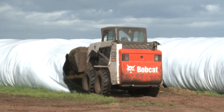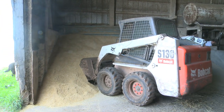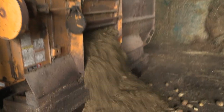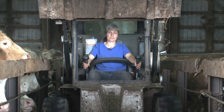A scoopful of last summer's perfectly preserved farm fresh grass, a scoopful of tasty, nutritious grain, and since this is PEI, a few scoops of local potatoes. This recipe is why Darlene's beef, in fact, most of PEI's beef, grades out at prime, the highest designation possible.